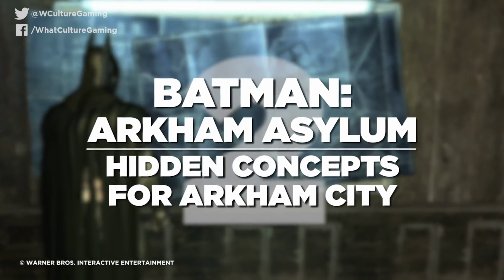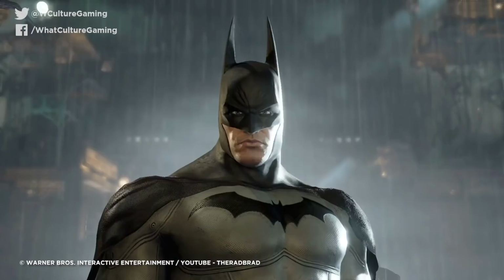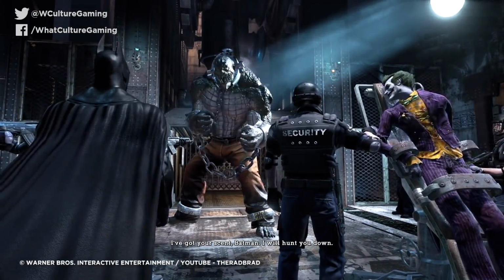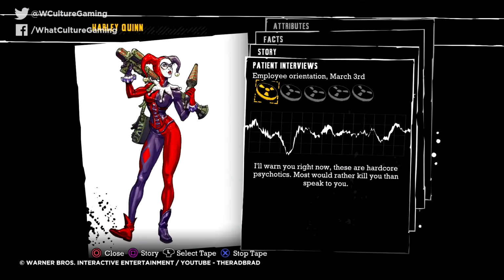Number 2. Batman Arkham Asylum – Hidden Concepts for Arkham City. Batman had been in some not so great games through the 80s and 90s, but when Rocksteady took the reins, things really changed. With Batman Arkham Asylum, they gave the Caped Crusader his finest playable release up to that point. The developer went all in, pouring on the fan service, whether it was the references to past stories in the Batman mythos or the audio tapes you could find around the environments.